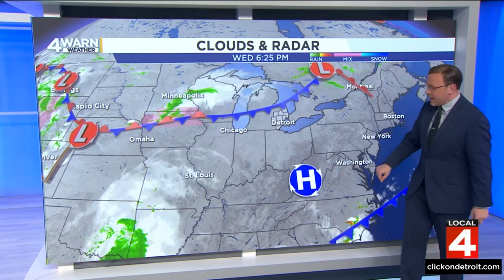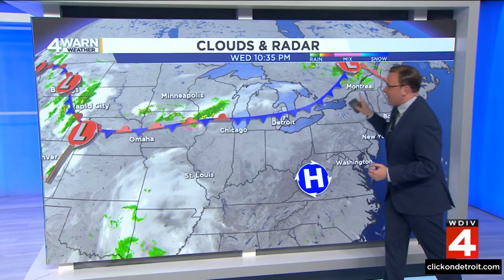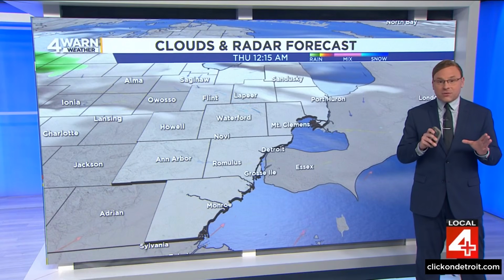High pressure down to the south over West Virginia controlling our forecast. We're getting that southerly flow around that area of high pressure, but we've actually got a weak frontal boundary right on top of the region tonight. It's a dry, cold front, no moisture, but we are going to look for an increase in cloud cover with some moisture in the form of rain moving in as we head into tomorrow.